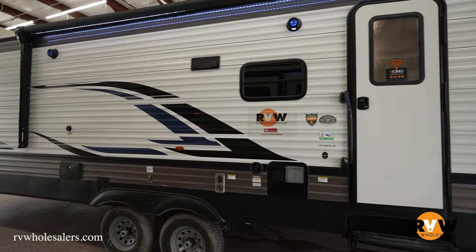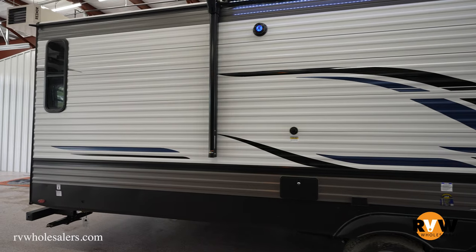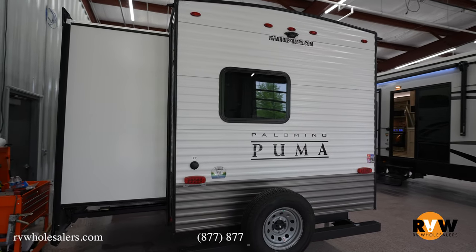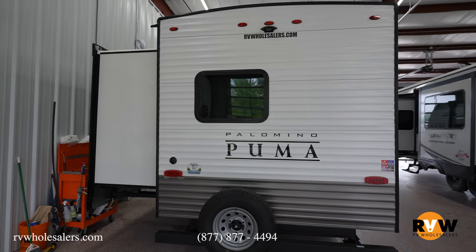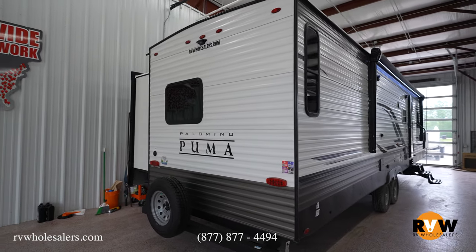To run through some of the specs here with you guys, we have the dry weight at 8,800 pounds, the GVWR at 10,500 pounds, giving you a cargo carrying capacity of 1,620 pounds. Total hitch weight on this unit is 887 pounds. The exterior height is 11 foot 1 inch. Exterior length is 36 foot 11 inches from tip to tip. Exterior width being a total of 8 foot.